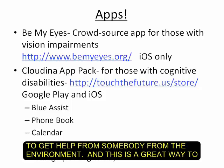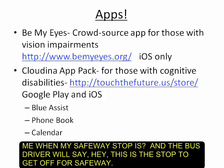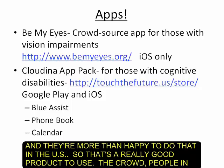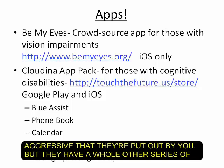It's also a great way of alerting, for example, the bus driver that this is an individual with a disability who might need extra help finding the right stop. So when they get on the bus, they can ask the bus driver, can you tell me when my Safeway stop is? And the bus driver will then say, hey, this is the stop to get off on for Safeway. And they're more than happy to do that here in the U.S. So that's a really good product to use the crowd, the people in your environment, to get the help you need without pushing on them, without being so aggressive that they are put off by you.